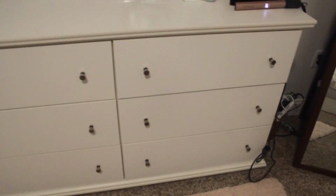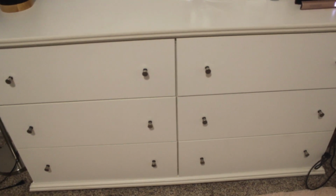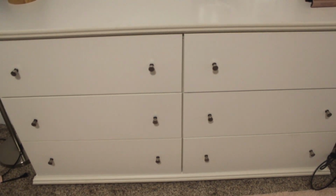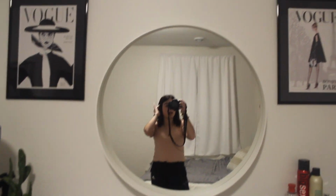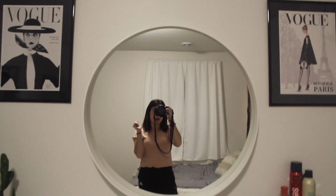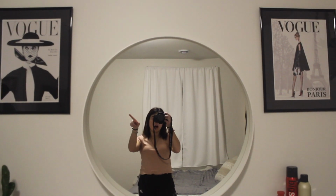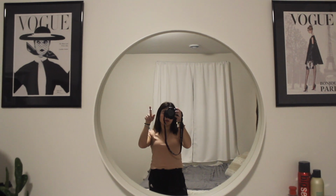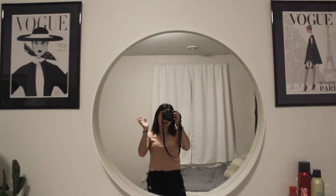Okay, so this is my dresser. I really have no idea where this is from. I've had this since I was in 6th grade, so I have no idea. It did come with a mirror, I know that, but I took the mirror off to do this fun situation. This mirror is from IKEA, and then the posters are both from when I went to France, and then we just put them in picture frames and hung them up.